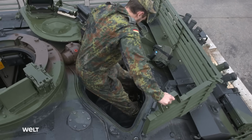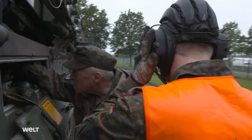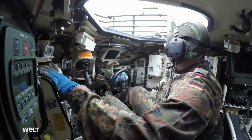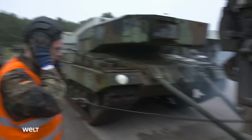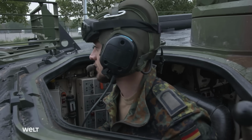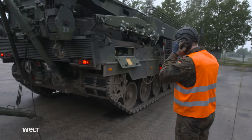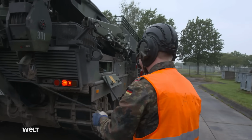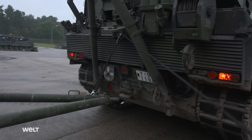Now it's time to head out. The Büffel needs to be positioned perfectly. Connection done, hazard zone clear, engine on. The 1,500 horsepower diesel engine fires up. It's incredibly loud. From this point on, the driver and the guides can only communicate by radio. The 2 young soldiers are struggling to bring the huge Büffel into the perfect position, while pulling the scissor bridge to the proper height.